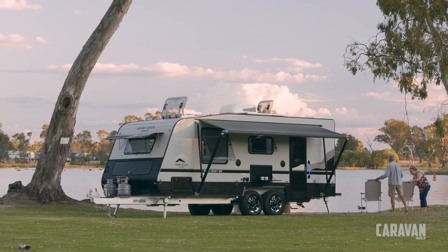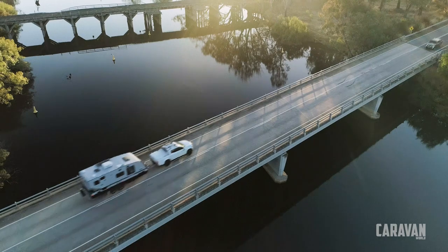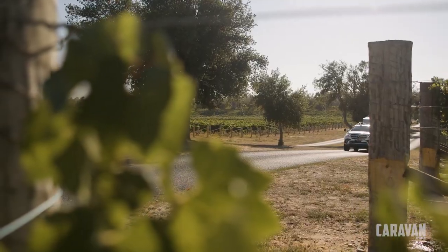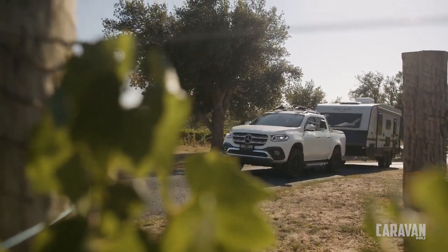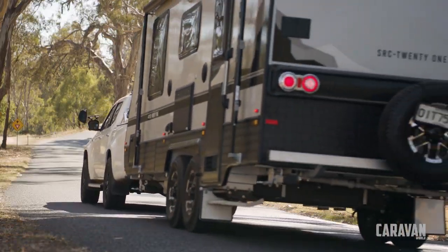It's a couple's blacktop tourer, but it's gazetted for every road in Australia. So, as far as its intended use, what do you think? What they call a semi-off-road rating, which covers an awful lot of Australia, and I suspect most people won't go much further than that when they want to travel. So yeah, I thought it was a good van. It's a nice couple's van. The build quality stands up really well.